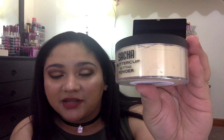And then another thing that I really, really wanted to try from Sacha since they debuted it is the Sacha Buttercup Setting Powder, but the one in Buttercup Light. So they brought out a lighter version of the Sacha Buttercup powder for women with lighter skin tones because the yellow powder is very, very bright yellow. So they did bring out a lighter shade of Buttercup powder and I'm so excited to have this one.